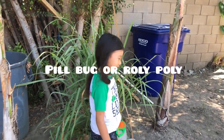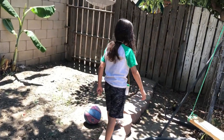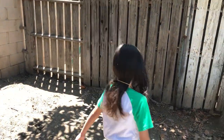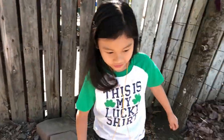Happy Poly. I think they live under rocks, I think.